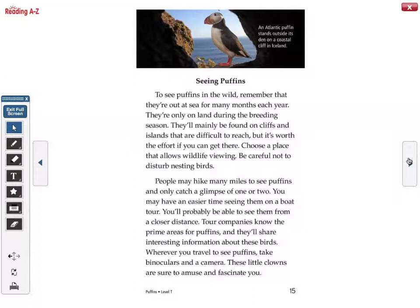Tour companies know the prime areas for puffins, and they'll share interesting information about these birds. Wherever you travel to see puffins, take binoculars and a camera. These little clowns are sure to amuse and fascinate you.